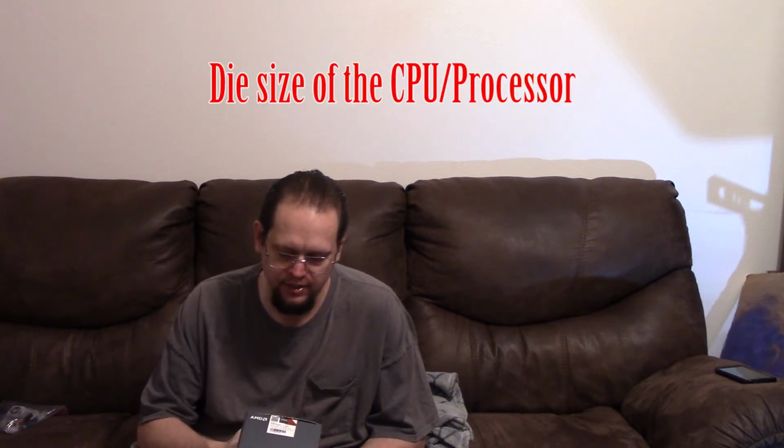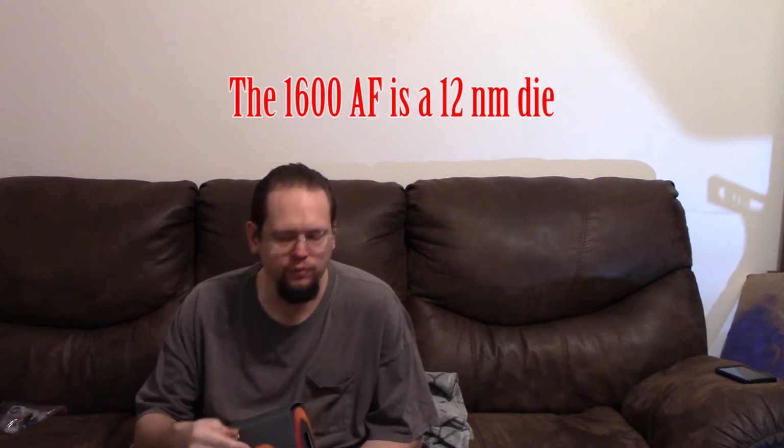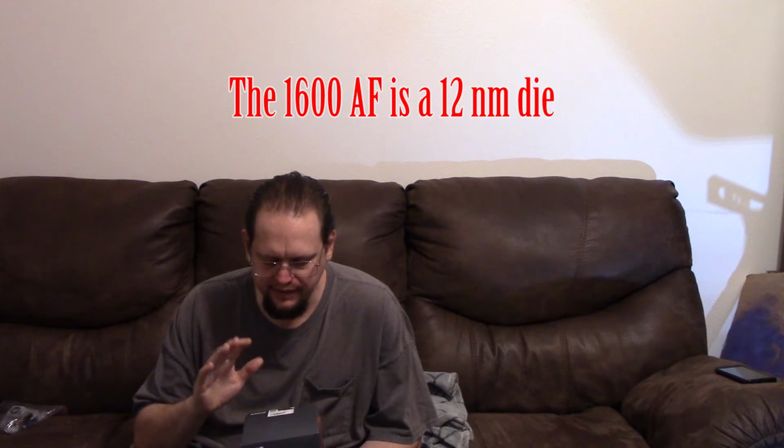So this little box here holds the Ryzen 5 1600 AF. And if you're not familiar, there's two models. There's an AE, which is the original, and there's an AF, which is the newer version. The newer version runs the smaller processor size. I believe it's like 14 nanometers, or either 12 or 14, something like that. And the difference is that it makes it a little more efficient.